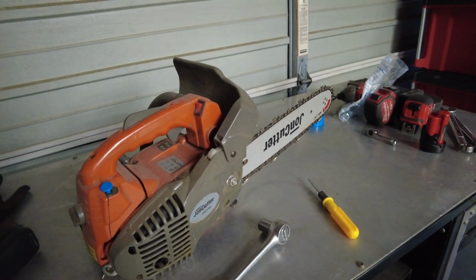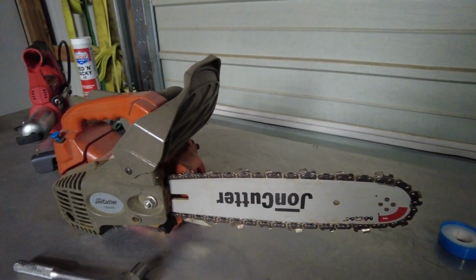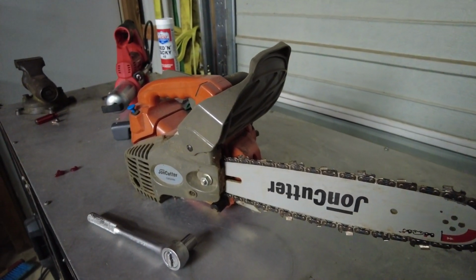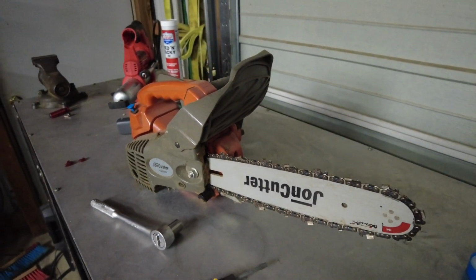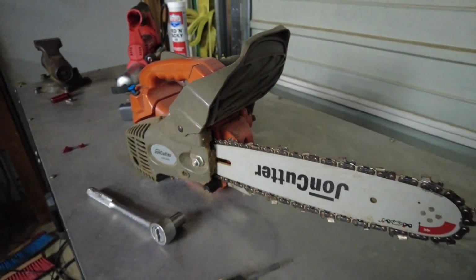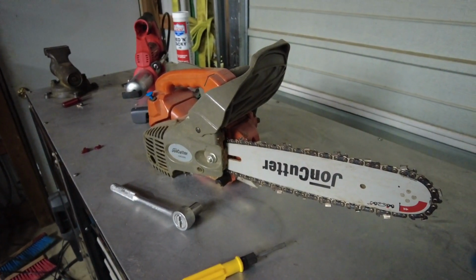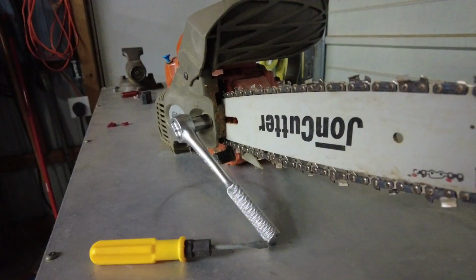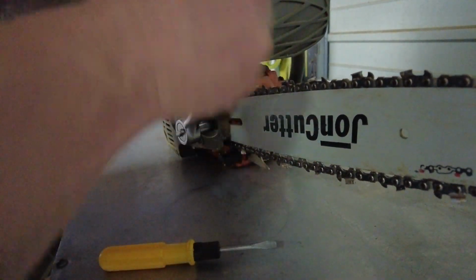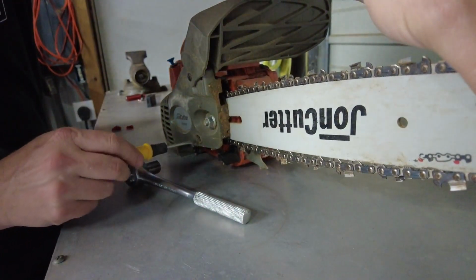Unfortunately, I like to always tickle the chain and sharpen them with a hand file real quick before using them, but I have no idea where my files are right now. They're probably in the storage unit somewhere. So we're just going to go with it. It doesn't look too awful bad. I'll toss a little bar oil in it, and we'll go trim this tree. I also have no idea where my scrunch is at, so we're just going to use a good old-fashioned ratchet.